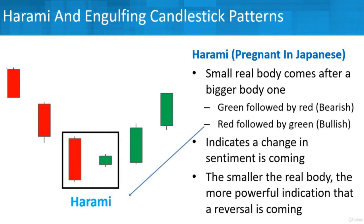Something's coming. So if you're looking for an indicator that says there might be a reversal or some change coming, haramis can be very helpful. The smaller the real body on the second candle, the more powerful the indication that the reversal is coming. If there's not much difference between the two, then it's not really a harami. You're looking for a taller, longer real body candle followed by a shorter, squat, small one after it. And you're looking at the real bodies of these candles more so than the wicks going up or down. That's where you're looking at the opens and closes around the candle.